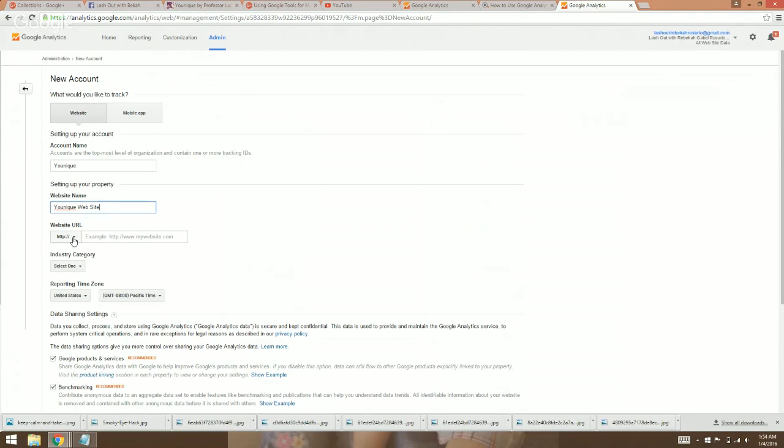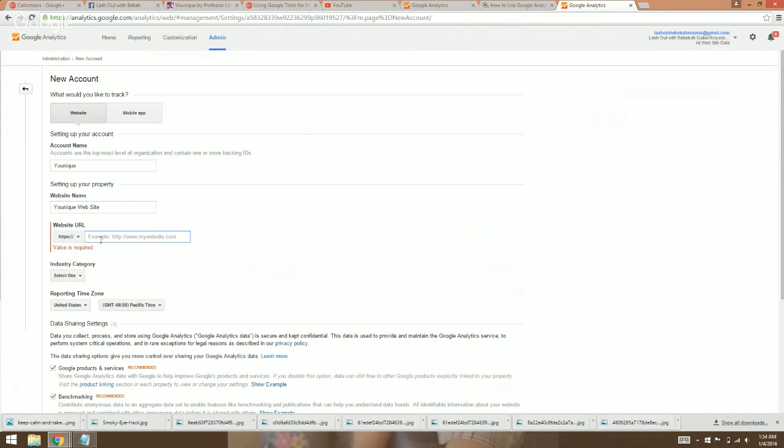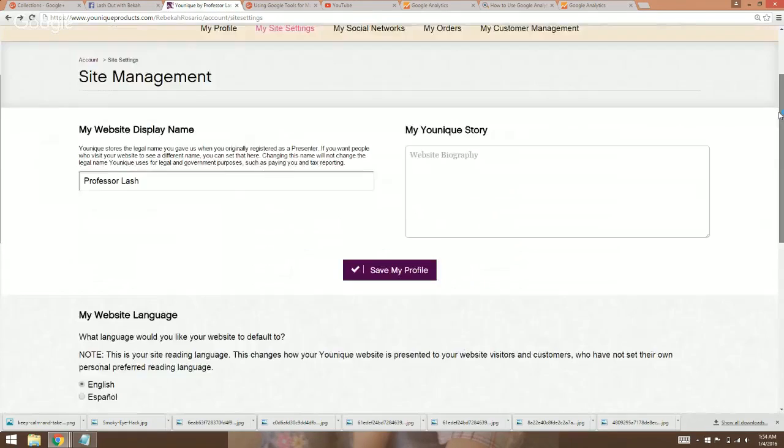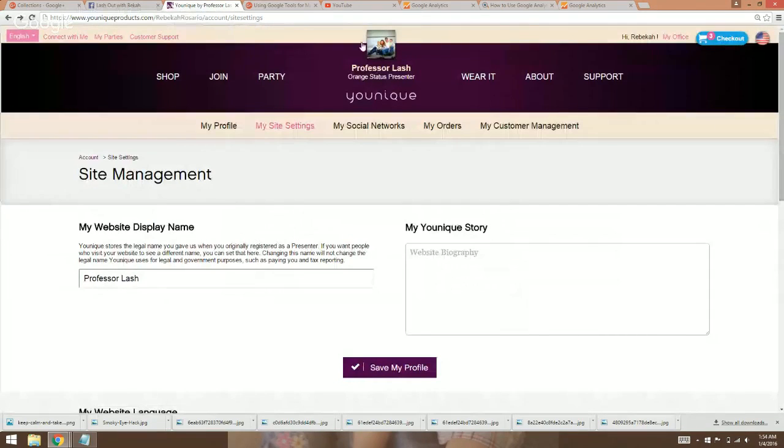And then here we need to put the URL in. Make sure you choose HTTPS. And then here what you're going to do is go back over to my website and highlight everything that includes my name. If you aren't for sure, you can always go back and click on your icon, your profile, and it will take you back to your homepage.